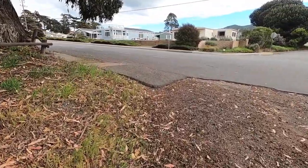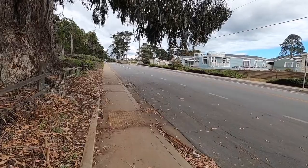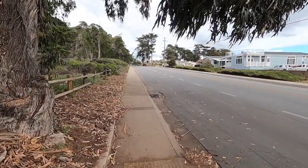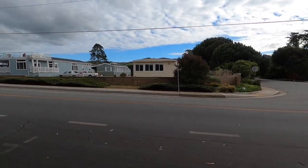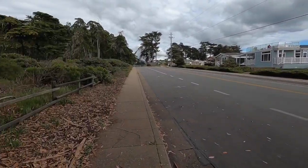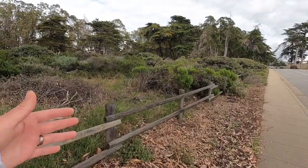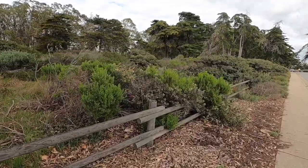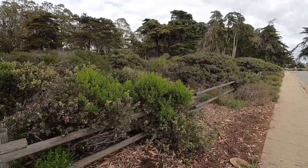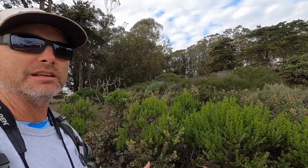So I'll cruise along over here, and I really wanted to show you this part because this area is probably what all of this area looked like before it was developed and before they planted the cypress and the eucalyptus, and that's this area here. So this area off to the left has a lot of different types of native plants in it, and it's kind of a low shrubby type of an ecosystem.